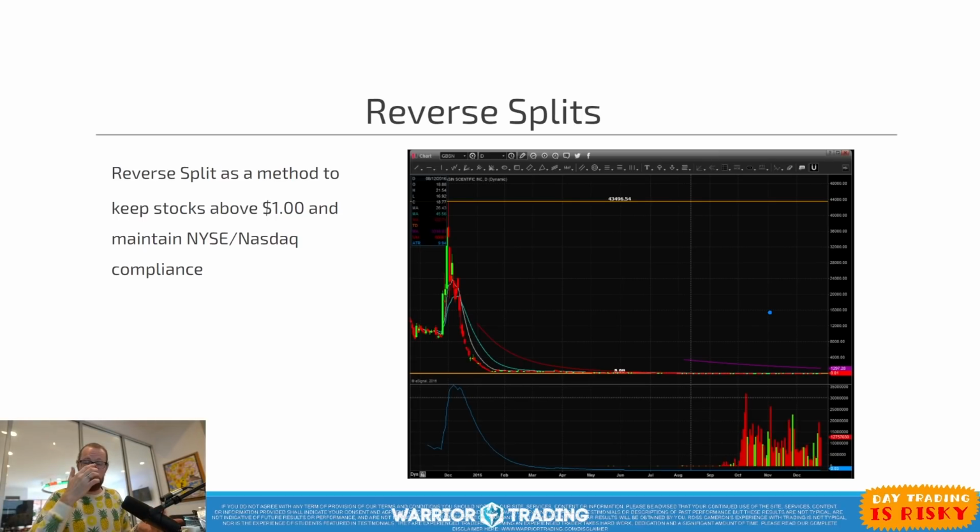And they have to get shareholder approval to do that. But it's fine, and it's a good indicator of management confidence in the company, because they want more people to buy the stock, and they'll be more likely to buy it if the stock is a little bit less expensive. But the inverse of that is a reverse split, and many penny stocks have this history of reverse splits.